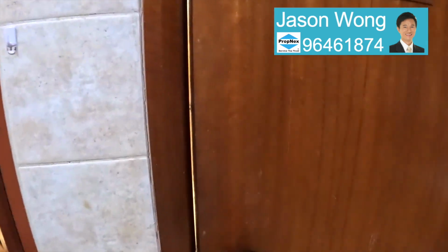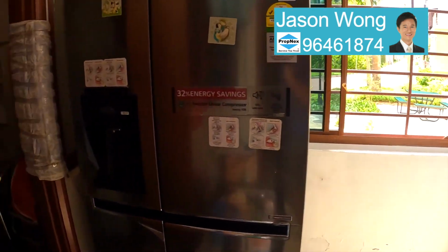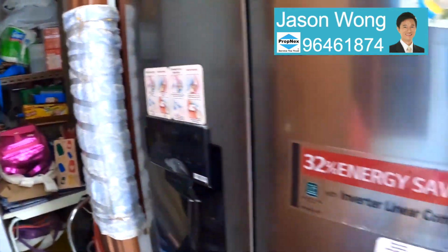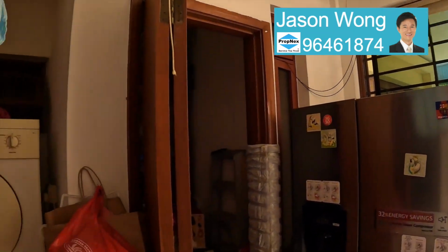And right behind this door is a very functional backyard. It comes with the maid's toilet and also the maid's room. The maid's room doubles as a storeroom, you can see here. It's very windy, so you can do your laundry and hang it in here for drying as well.